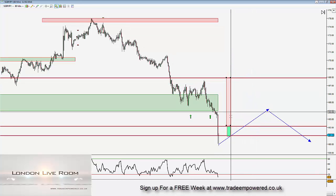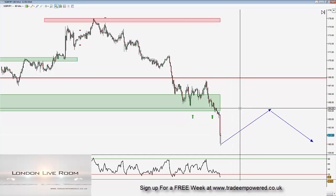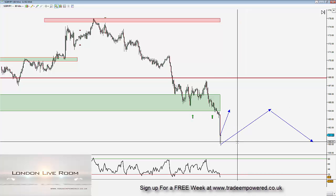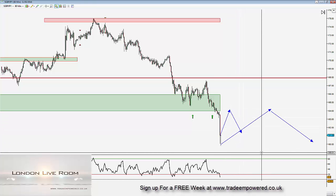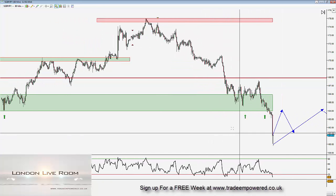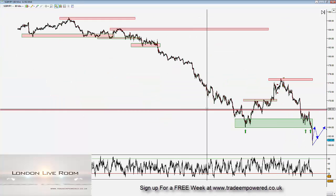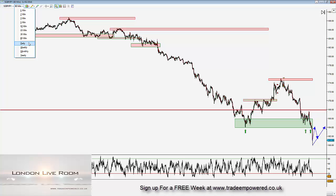We shouldn't be in a rush. We sit on our hands. This is the point I'm trying to make. Okay? We know what we're waiting for. We're waiting for a pullback, and then we're looking to get short. Now, there is a counter trend trading opportunity down here, because we're going to look at a counter trend move now. Let me just draw this out.